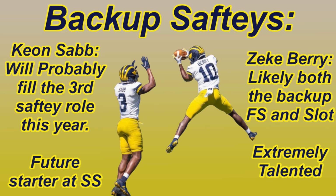Now let's go ahead and move on to the depth and potentially the future starters after this season. Starting with the backup safeties. Keon Saab will probably fill that R.J. Morton third safety role where he can come in and give either one of the starting safeties, Rod Moore or Makari Page, a bit of a break and fill in their role admirably. Zeke Berry will likely be the backup in both the free safety position and the slot position. He did rep at the slot position in the spring game, so he's probably the backup there, as well as being the backup free safety.